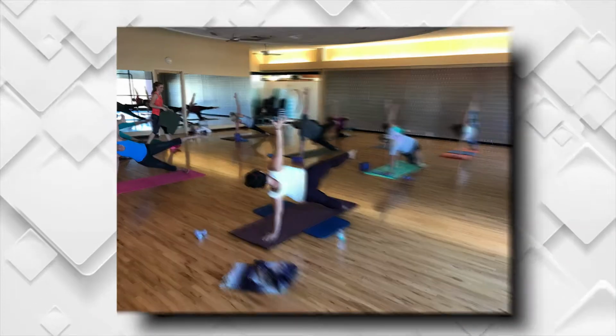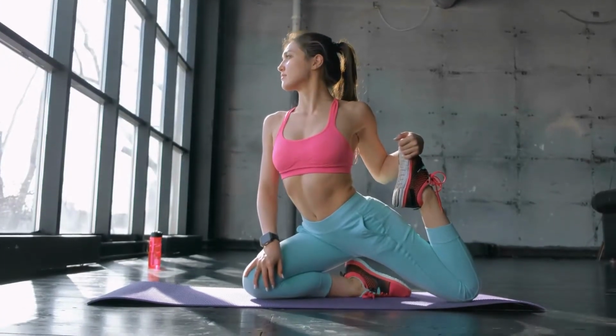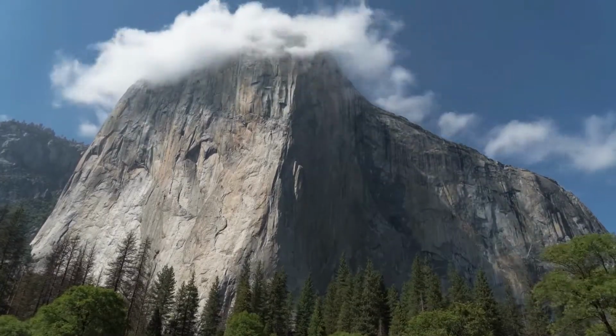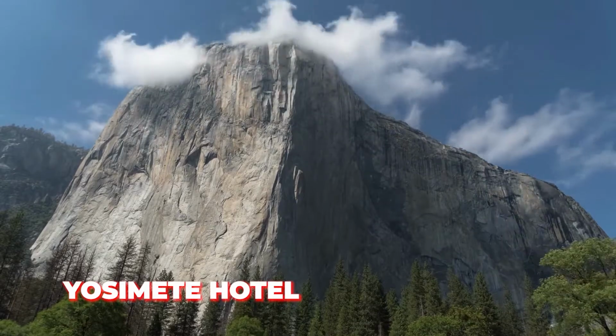2-story yoga class. The yoga studio is coated in a unique stone from a Kansas rock that Steve Jobs chose and damaged to look like his beloved Yosemite Hotel.